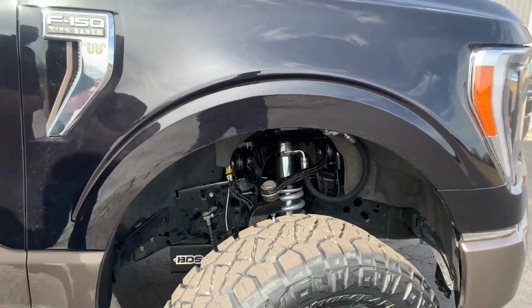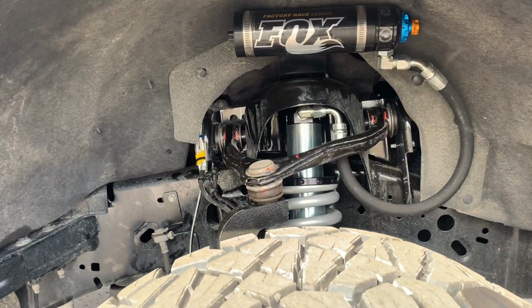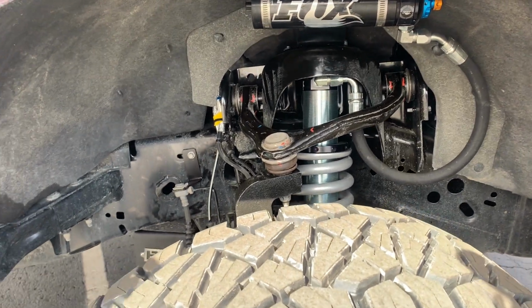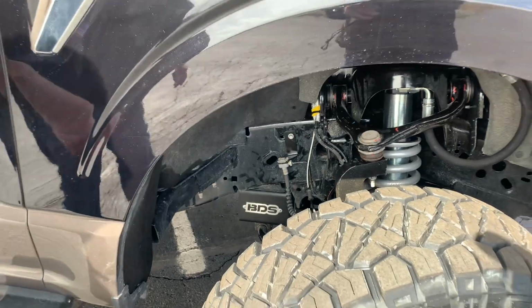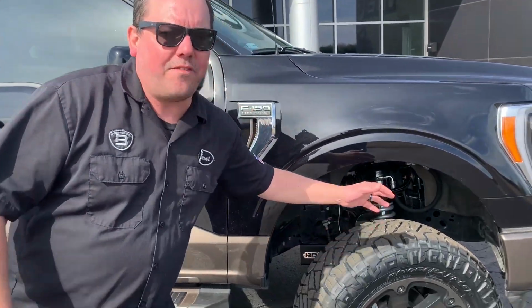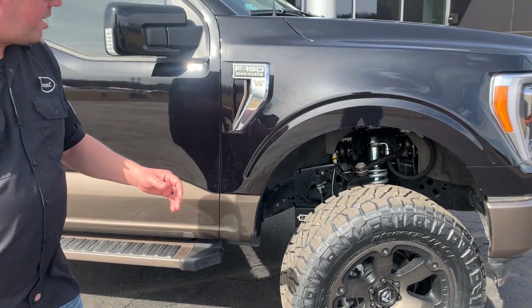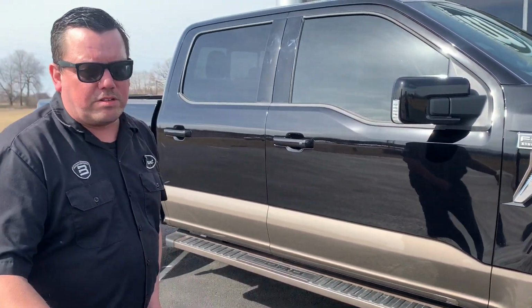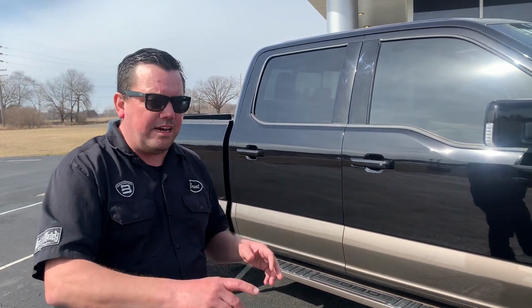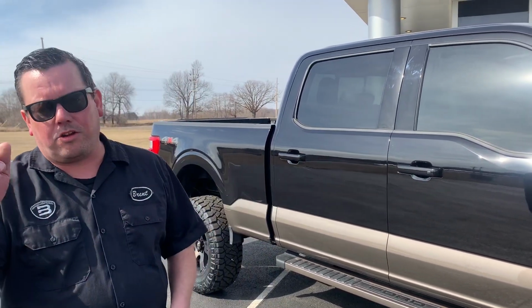Doug, come down here, take a look. So the BDS 6-inch. Not only does it make the truck look awesome, and I will talk a little bit more about why I really like it, but of course it includes the Fox suspension by default. We did 20-inch wheels by Fuel. We have some Nitto 35-inch tires. This truck looks sick. Of course, it's a King Ranch, the 2021. The options on this thing are insane. So let's get inside and let's take a little ride.